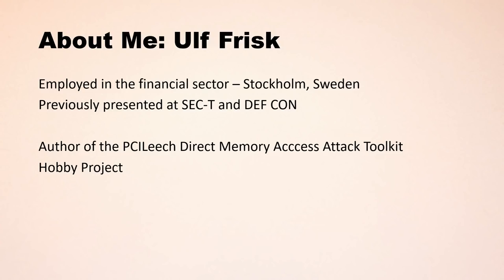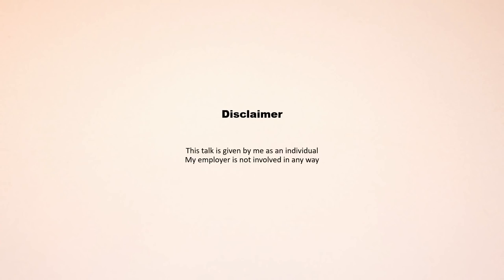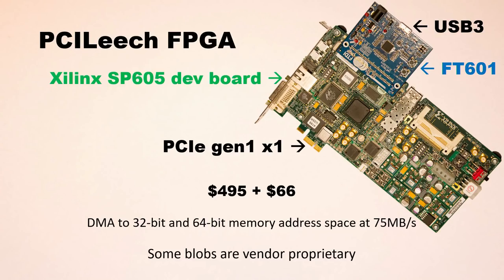My name is Ulf Frisk. I'm employed in the financial sector in Stockholm, Sweden. I previously presented my work at the SecT conference in Stockholm and also at DEF CON in Las Vegas. I'm the author of the PCILeech Direct Memory Access Attack Toolkit, and this has been a hobby project of mine since the start, and it still is. I also need to point out that I'm giving this talk as an individual. My employer is not involved in any way whatsoever. I'm here today to represent PCILeech FPGA.